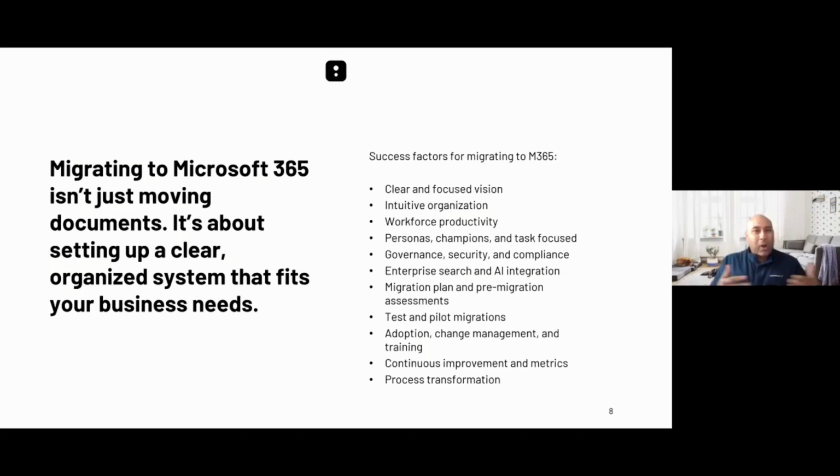Now, we also want to make sure our search works great, and we need to start the planning for everything that we've heard over the last little while with AI, chatbots, and copilots.